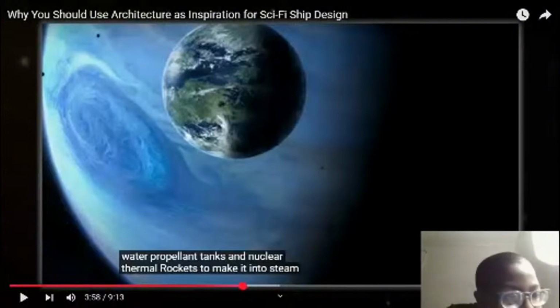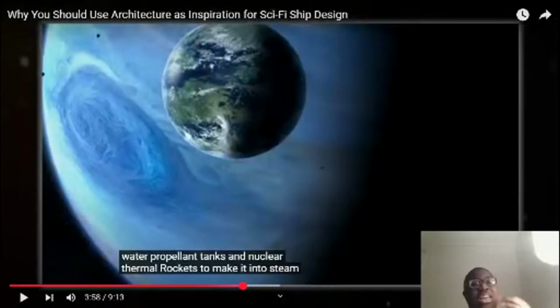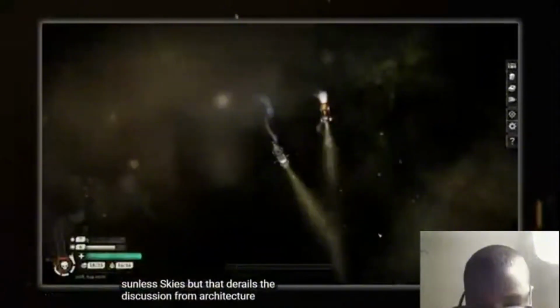They can copy it and then use it in their spacecraft designs. You just have to get the idea. We'll go even harder into that look and straight up have trains in space like in Sunless Skies, but that derails the discussion from architecture.